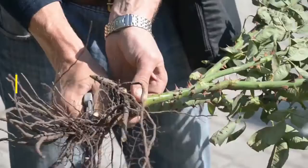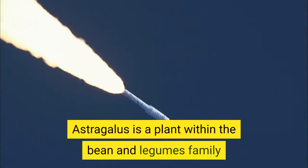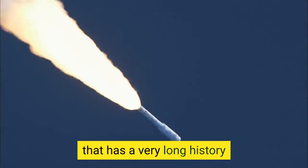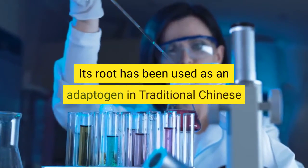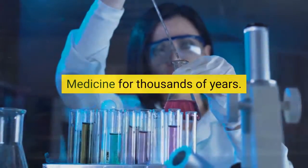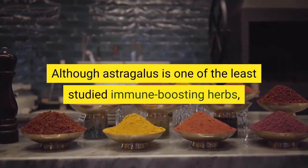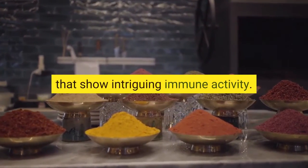3. Astragalus root. Astragalus is a plant within the bean and legumes family that has a very long history as an immune system booster and disease fighter. Its root has been used as an adaptogen in traditional Chinese medicine for thousands of years. Although astragalus is one of the least studied immune-boosting herbs, there are some preclinical trials that show intriguing immune activity.